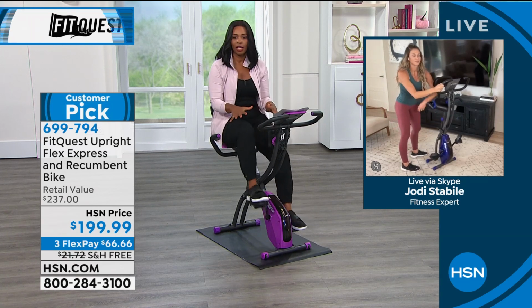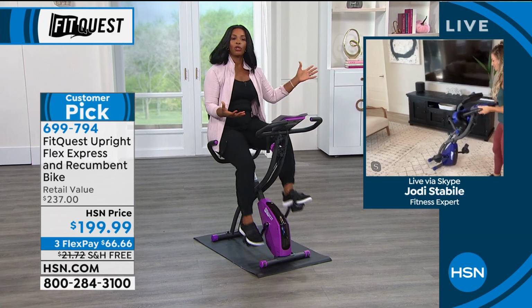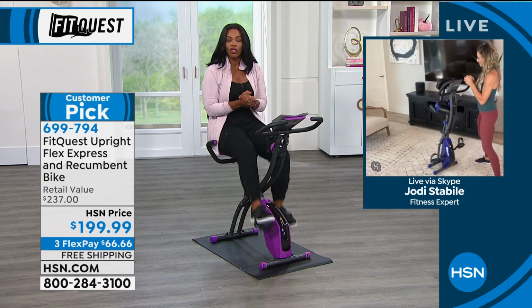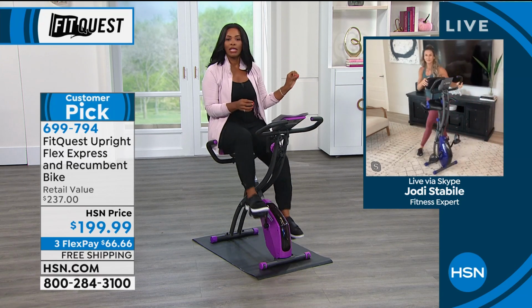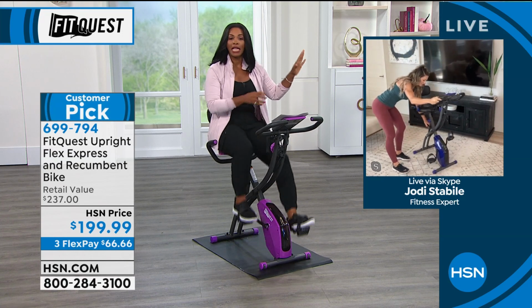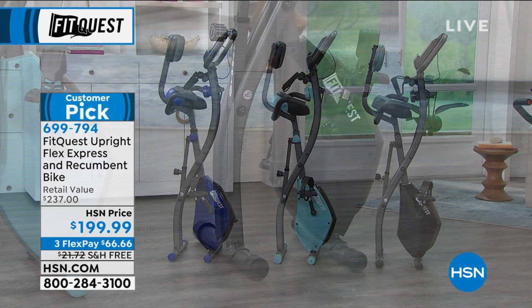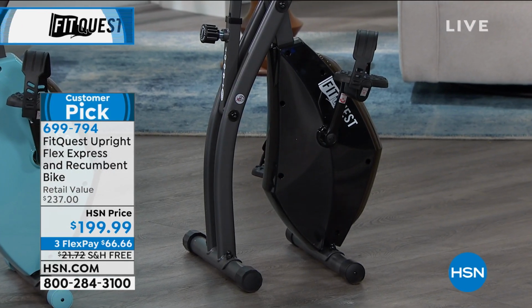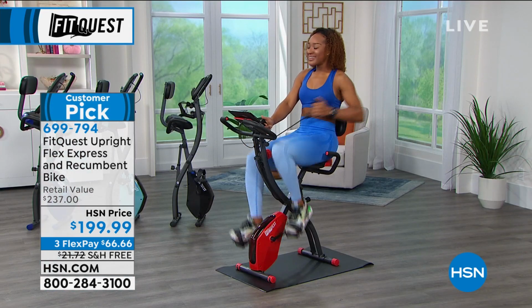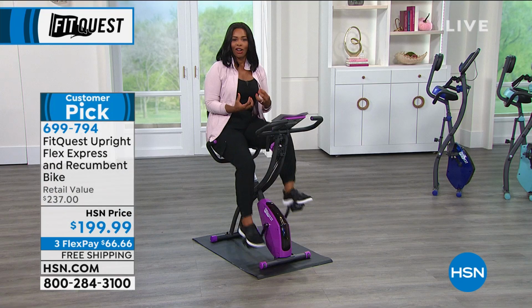Which color do you want to bring in? I'm sitting on the purple, which I think is really beautiful. We also have the royal blue. That's the one that you see with Jody. We have it in teal, but we're down to our last few dozen left in teal. We also have it in all black, and you can see that there on the end, but a lot of you are calling in for that red. And I wonder if it's because red is the color of energy. When you see it, you're thinking, when I see that, it's going to make me want to get on.